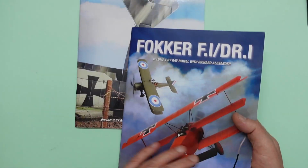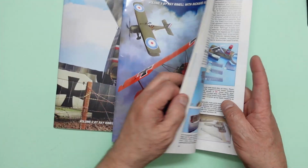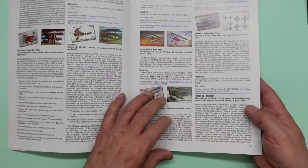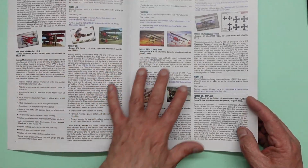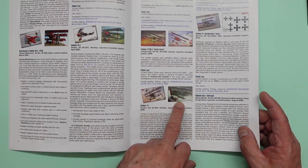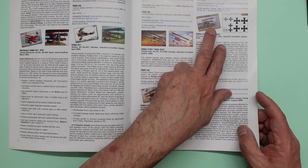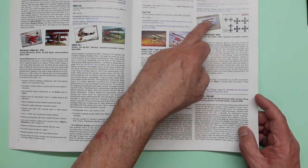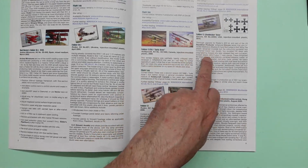So this is part one. As you can see, we've got some nice images there. And as you can see in here, this is all talk about the various kits that are available. And this is the Rodin kit down here. The Rodin kit there in the Encore models, I've actually got that one. This has a lot of resin and everything with it.